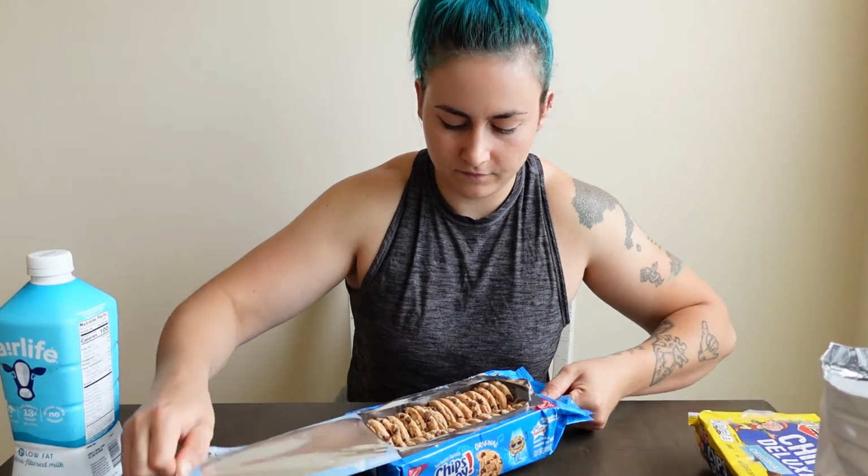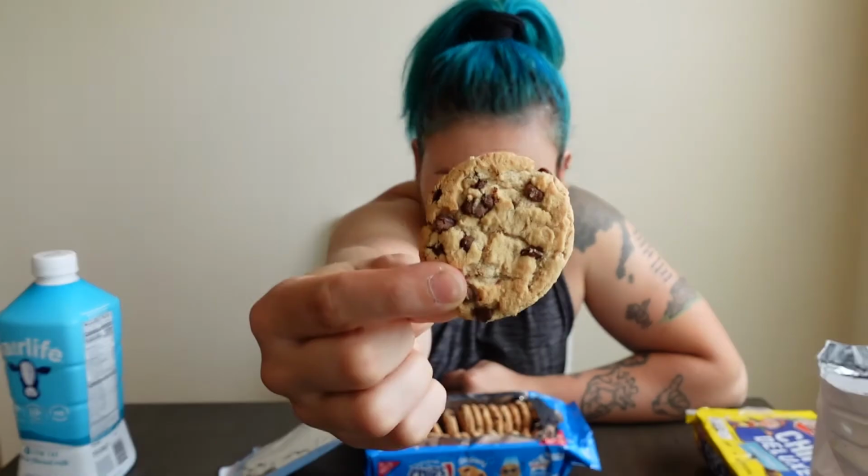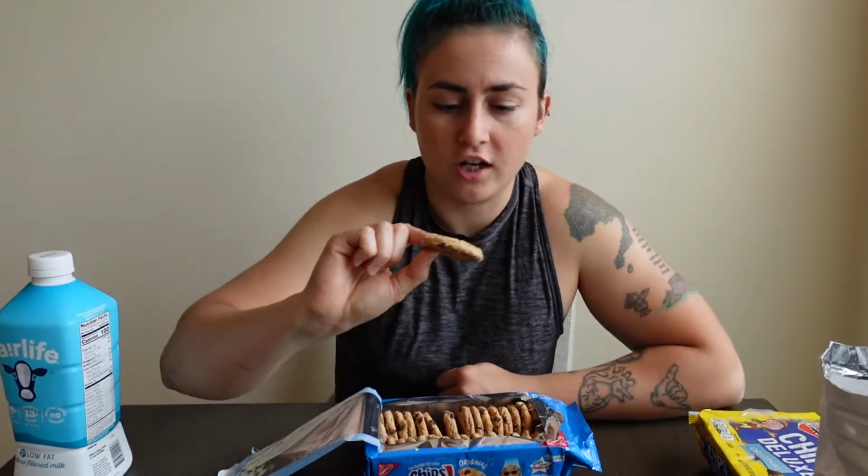Lastly, we got our Chips Ahoy. So, Chips Ahoy right here. Again, a nice amount of chocolate chips, very similar size and texture to the Keebler ones, so let's see if they're any better. Okay, so these ones are really good too.